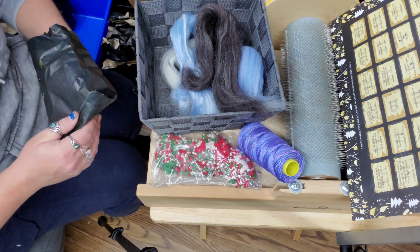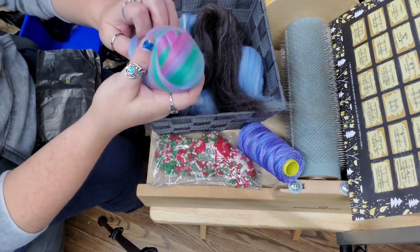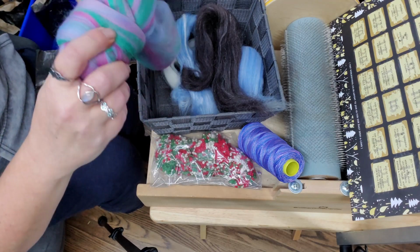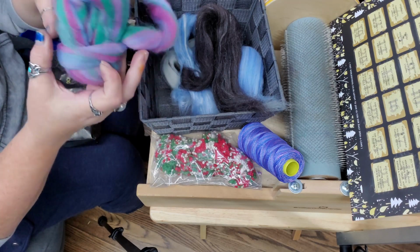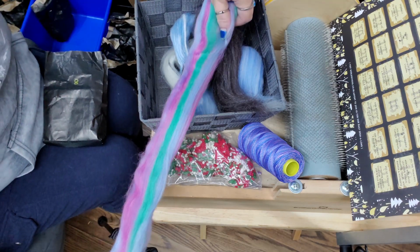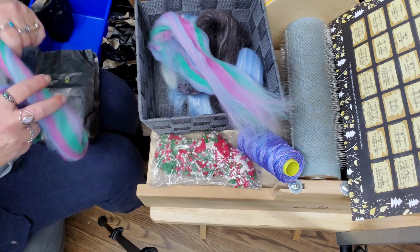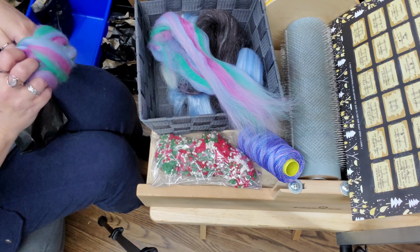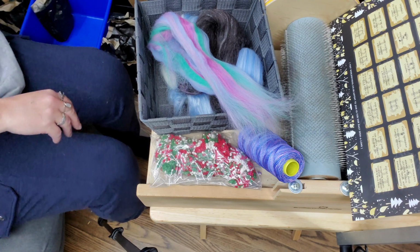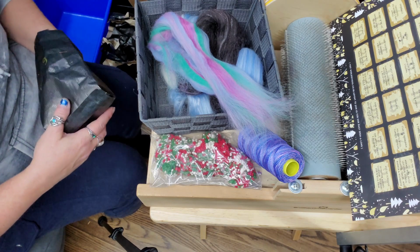Next up, day number 8. This is Baubles, which is just merino wool in multicolors. Come on, unwrap. I can't seem to find the end on this one. There it is. Okay. But it does have that blue in there. So this will just give us a little bit of purple in the blend, which I'm not mad at. So far, so good. And our last one is number 6.